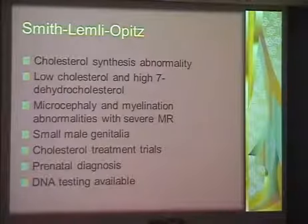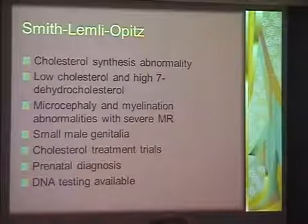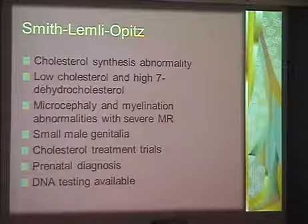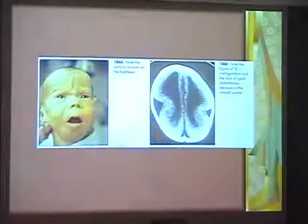Prenatal testing is available. They were using the testing of the cholesterol prenatally, but now there's DNA testing. Once we make the diagnosis, we can do DNA testing and then test for future pregnancies with molecular testing.